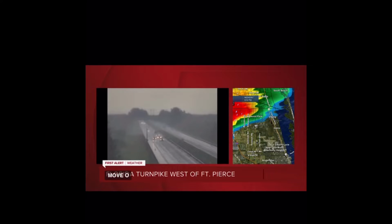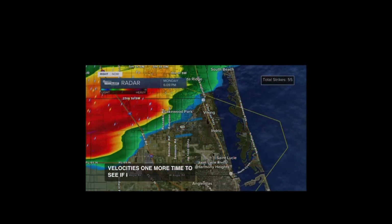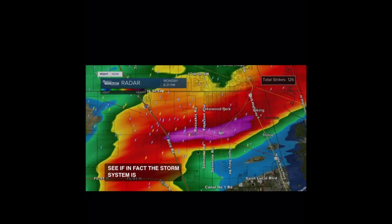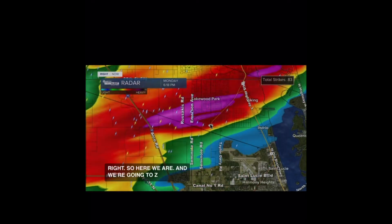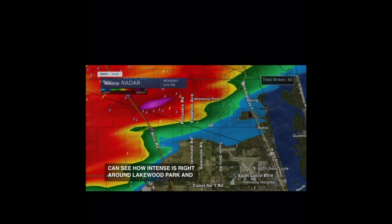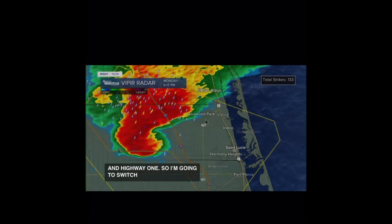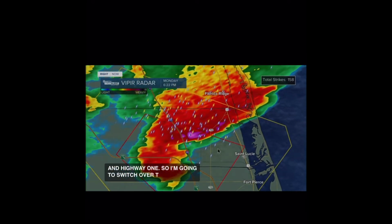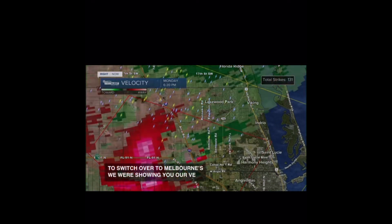See if in fact the storm system is still spinning. All right, so here we are. And we're going to zoom in, and you can see how intense it is right around Lakewood Park and over towards 713 and moving over towards Indrio and Highway 1. So I'm going to switch over to Melbourne's radar. We were showing you our very own radar, but now we're going to use Melbourne's radar. And from there, we're going to go back over to the base velocity.